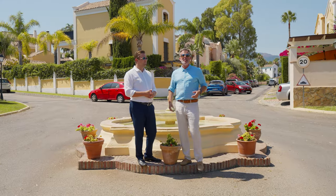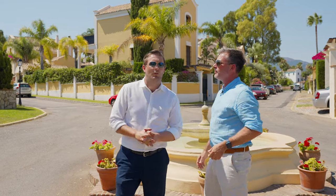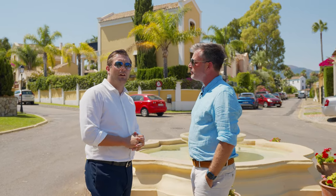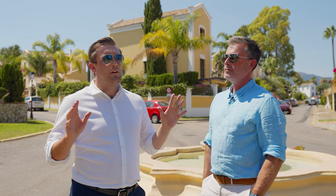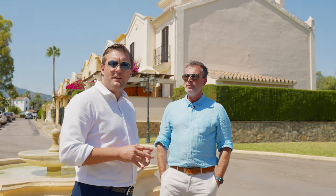Standing in the heart of Isla de Guadalmina, I think Alex is going to tell us a little bit about it. Correct. This is a closed complex urbanization with security 24/7. Regardless of that, it's surrounded by the beautiful golf courses of Guadalmina. This urbanization consists of 30 villas and 60 beautiful townhouses, which are all facing the beautiful golf course of Guadalmina from each side.